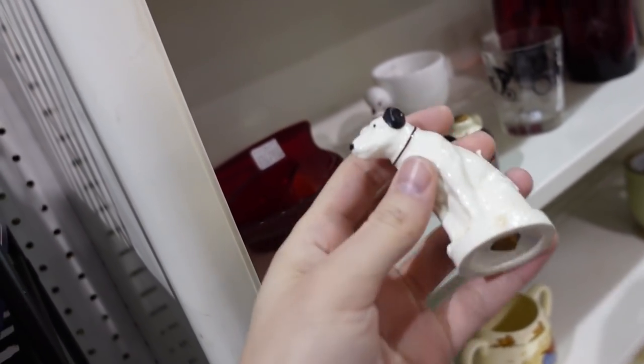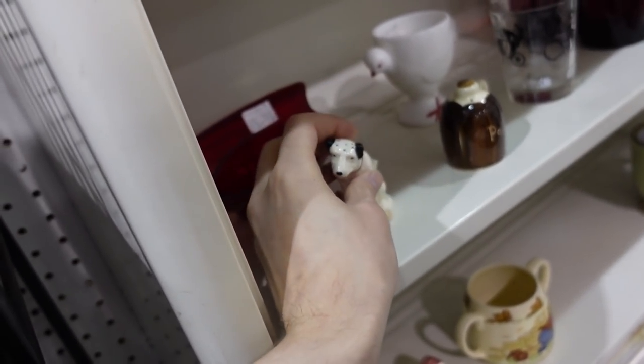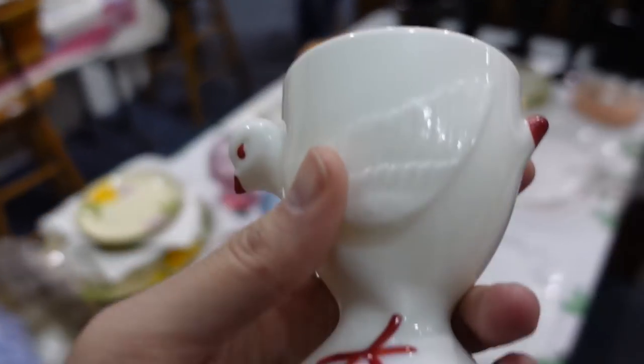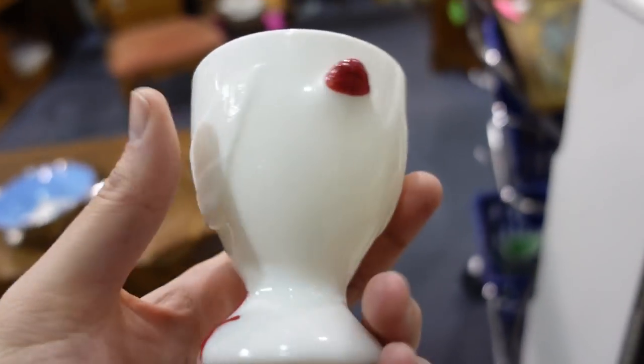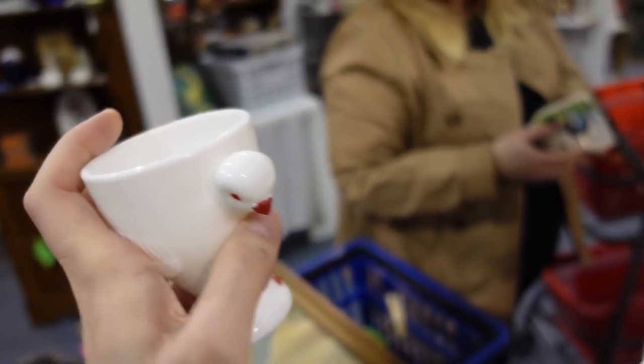Here's Nipper, the RCA Victor dog. It'd be $4 all by itself. Oh, I like this milk glass. This milk glass would be $7. It'd be good for Easter. I'm gonna do it.